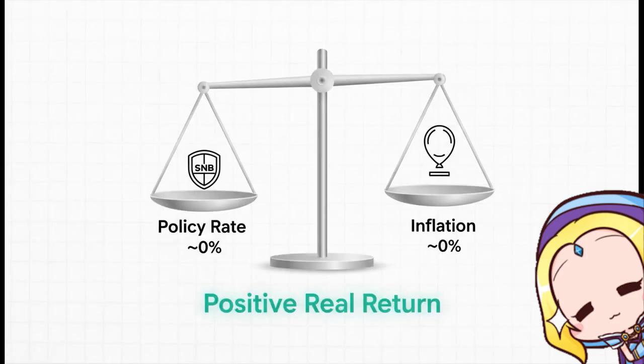And here's the crazy part. Switzerland's main interest rate is basically zero, but their inflation is also near zero. So when you do the math, the real interest rate is actually pretty high and positive. This means holding Swiss francs is actually profitable in real terms, and that gives investors a huge incentive to own it.